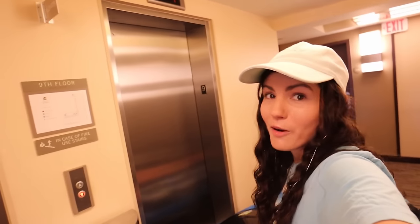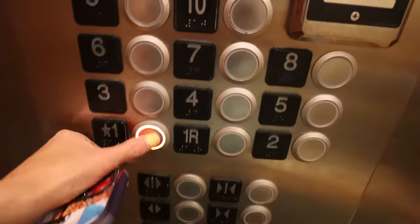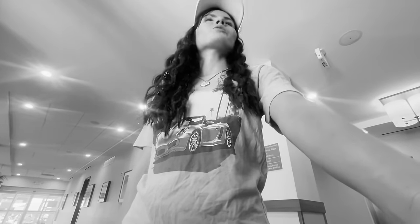I'm gonna go to the front desk now and see when whoever's gonna fix this elevator is coming out. Hopefully it's like really, really soon, like today, like within an hour. Hello, quick question. Do you know when that elevator is gonna be fixed? Are they coming today? But you don't know what time?